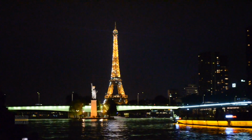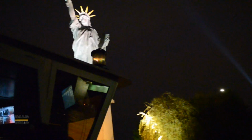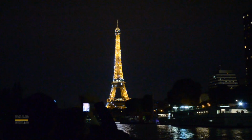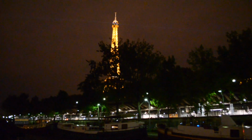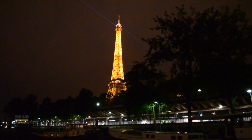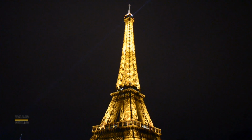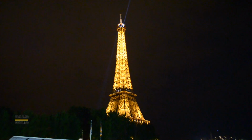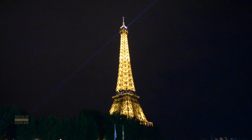Here they have a replica of the Statue of Liberty near the Pont de Grenelle. We are on the Bateau Mouche and this place is packed with people from all parts of the world. As you can see back there, the statue, the Eiffel Tower, sparkling. Well, that's it. Good night.